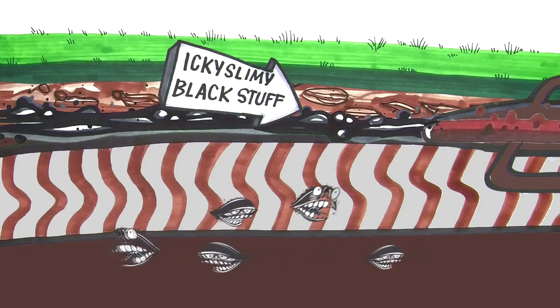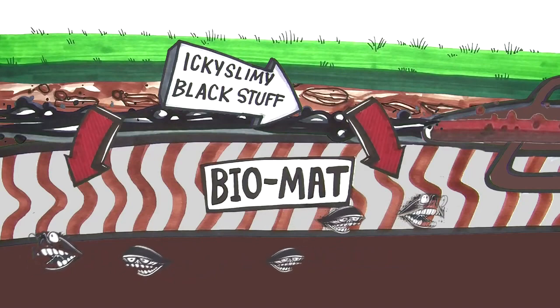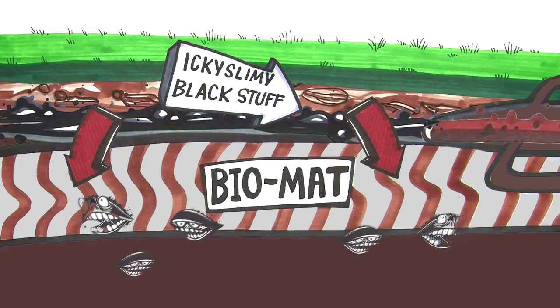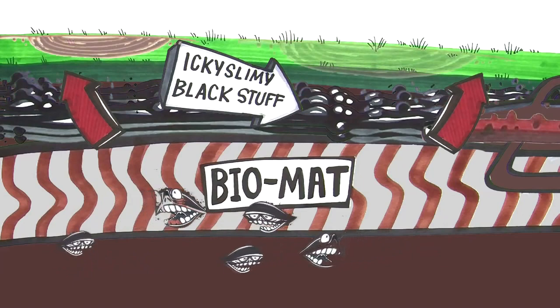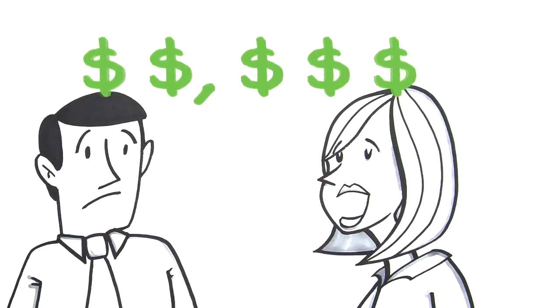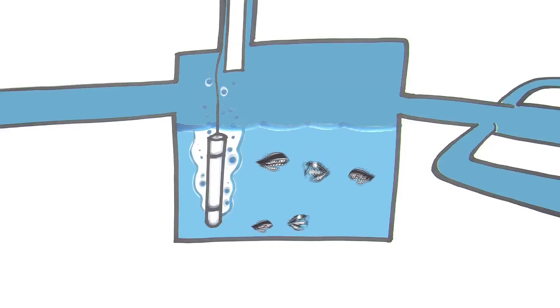The bacteria and its slimy stuff form something called a biomat in your septic field. Wastewater flows through the biomat as part of the cleaning process. Problem is, after a while, there's too much black slimy stuff. The biomat grows thicker. Too thick, it clogs, and your system fails. And you don't want to spend thousands of dollars on a replacement.